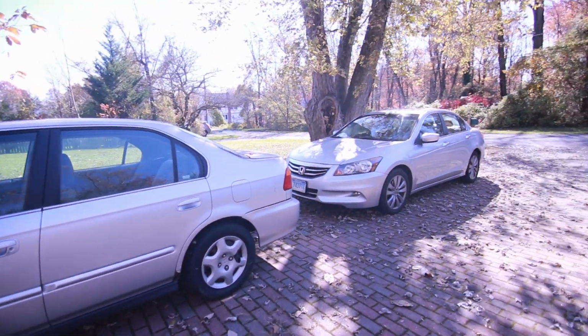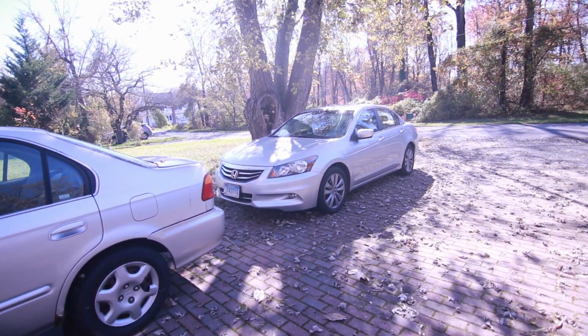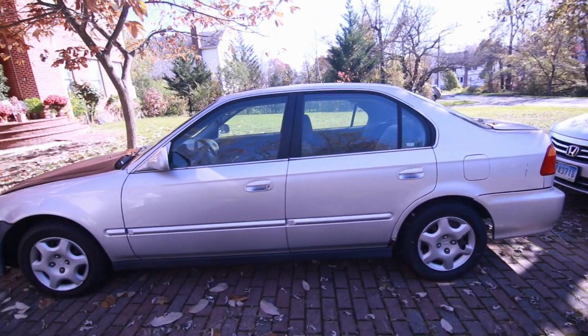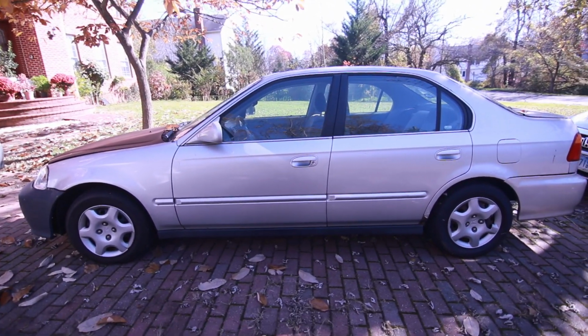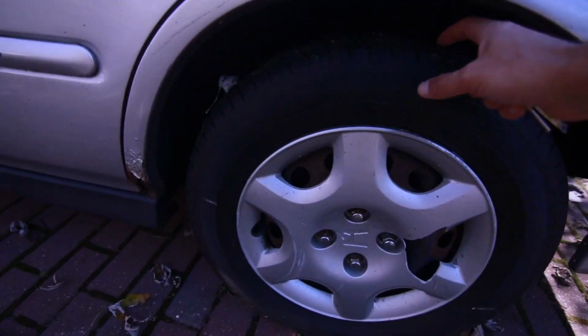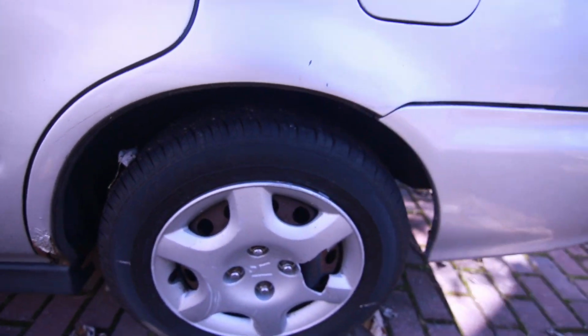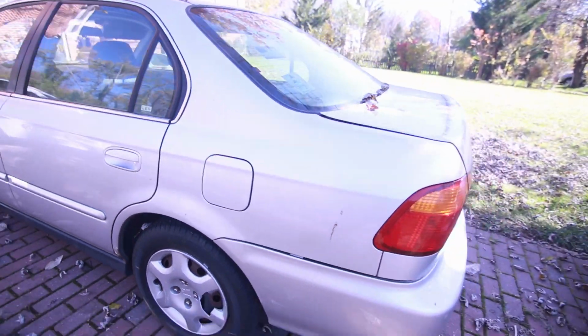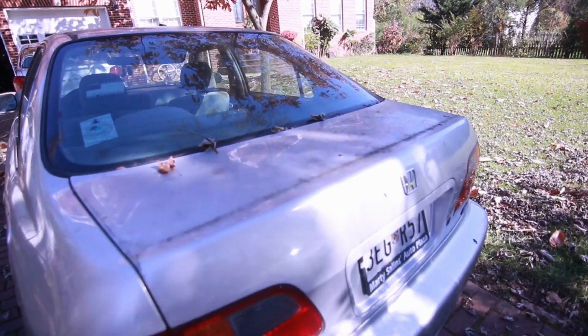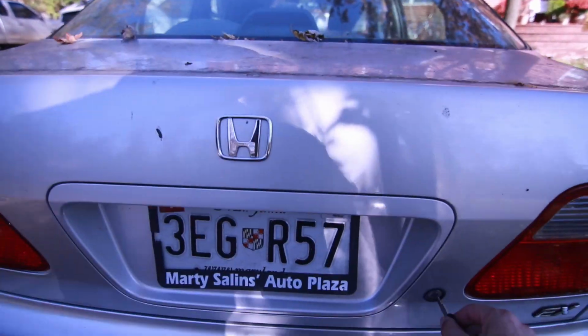When you compare it to that Honda Accord, that's a 20 something miles per gallon car. Of course, it's a V6, much more modern. This one is a 1999. The tires on this are very good. That's a big benefit. Let's look around. So it definitely needs some cleaning. Let's open up the trunk here.